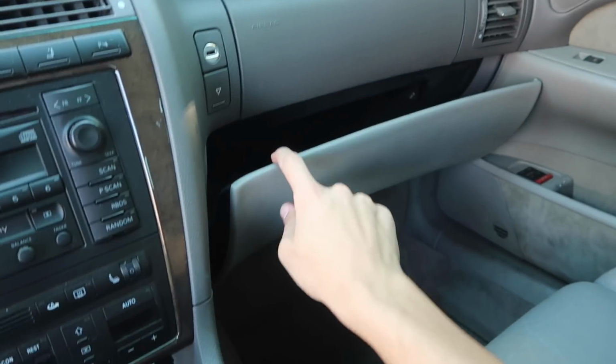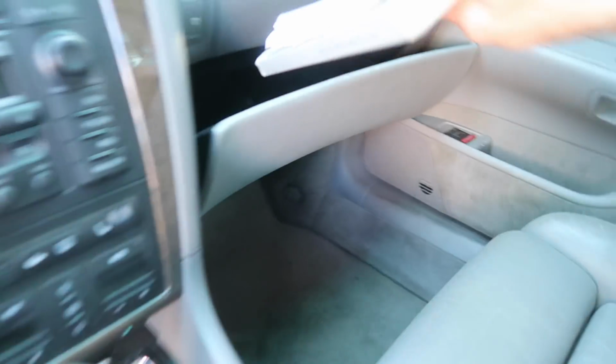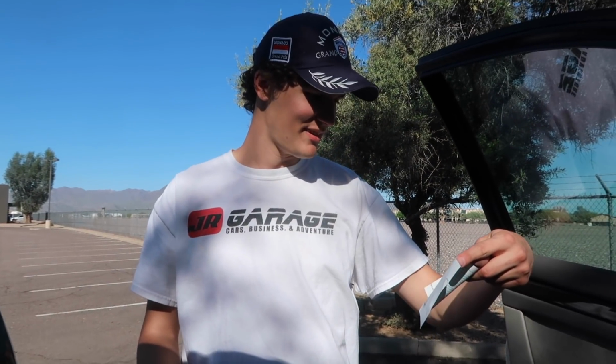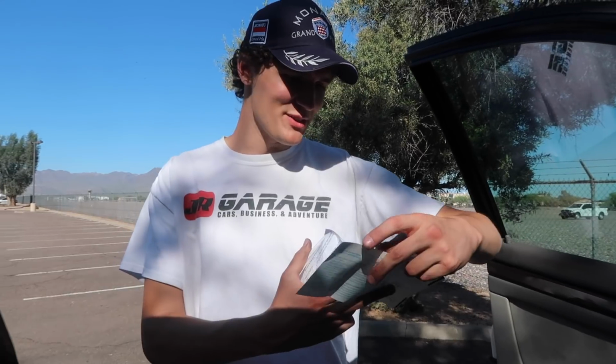Wait, hold on. Glove box. Oh. Wow. What's in here? Manual. Registration or something? Yep. We can see who the previous owner was. It's still good through 2020. Does that have his name on it? Not gonna show that on video. Yes, it does. Oh shoot, we can call him up. But it shows the MSRP.